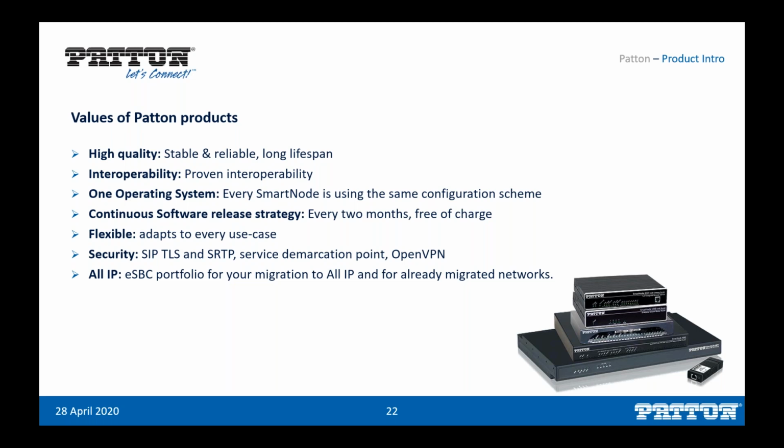So mainly that was integrating an IPPBX with Microsoft Teams and an ITSP. So like the three different legs, we aggregated together on a patent smart node acting as an ESBC, and on top of that also the gateway thing, so connecting a fax machine, let's say, into the Microsoft Teams ecosystem.